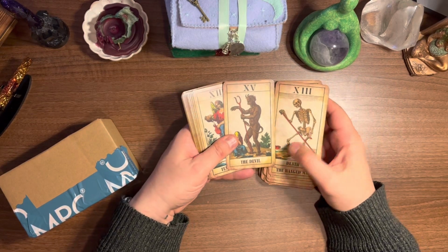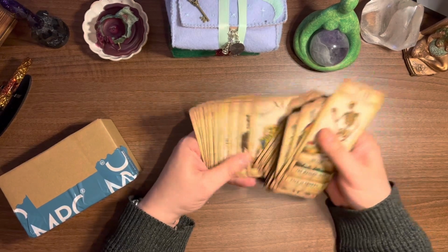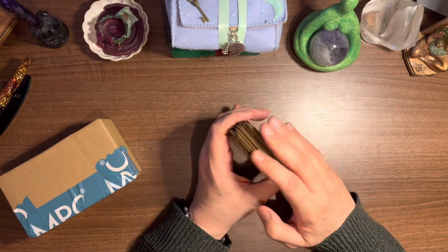Just fantastic. And these images are so iconic, especially if you're in the UK, because as we've mentioned many times, they featured on a well-known popular TV show called Tales of the Unexpected in their opening credits.